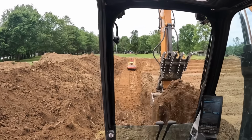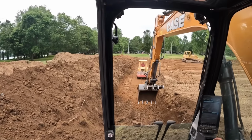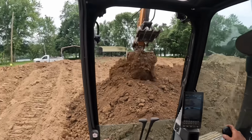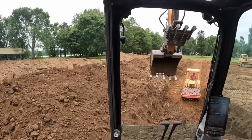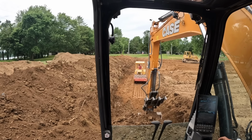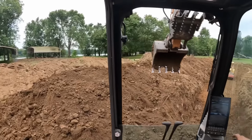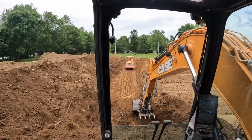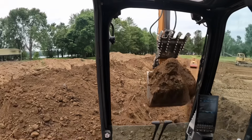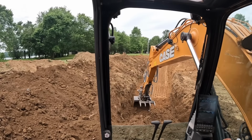I guess Jerry got tired of waiting on me. He hopped on the roller himself. Two 850 dozers, it's a little hard to keep up with the 140 here. They're filling her in faster than I can dig her out. Hoping once I get out of this bottom down here, I don't have to dig as deep to get to good dirt, but still digging down about 6 feet to get to some material that I'm comfortable with.